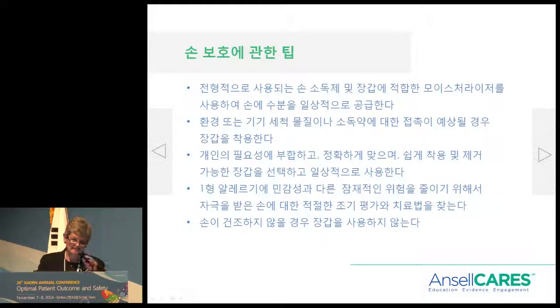Protecting your hands is really, really important. So I talked a little bit about moisturising. The other thing to do is to make sure that you always are wearing gloves when there's a potential contact for you with a contaminated environment or with chemicals that are used for reprocessing your reusable devices and equipment.